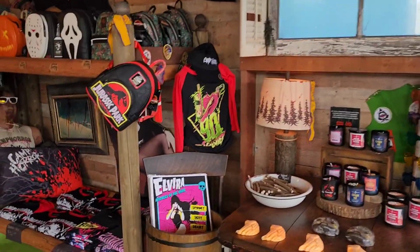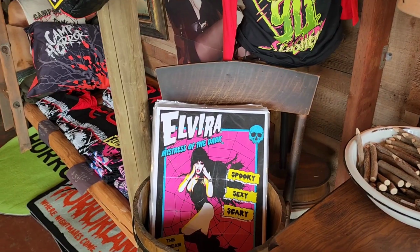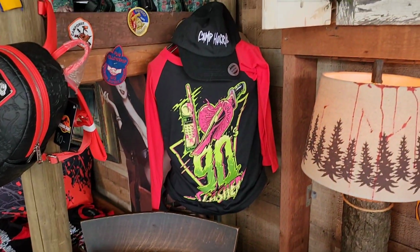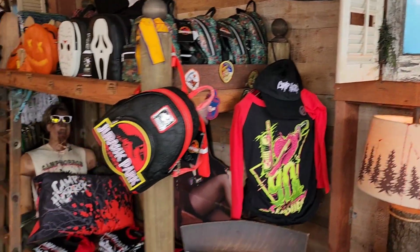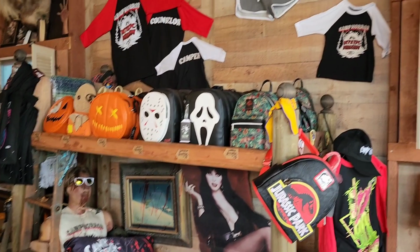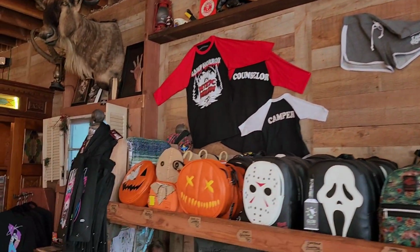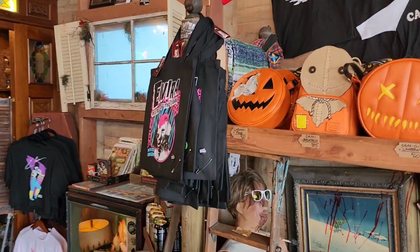And they seem to have a lot of Elvira stuff here, which is really great. They've got this poster, which I really like. And I just noticed this I Love 90s Slasher shirt, which is really cool. And speaking of 90s slashers, right next to it is a bunk bed with a camper in it, definitely giving off that slasher movie vibe. This whole room is like you're in a cabin camping in the woods.